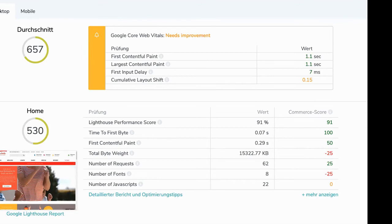So the Google Core Web Vitals test here is the real user monitoring from what Google has seen from real users. So basically here we see both. We see the synthetic testing and we also see the real user experience.